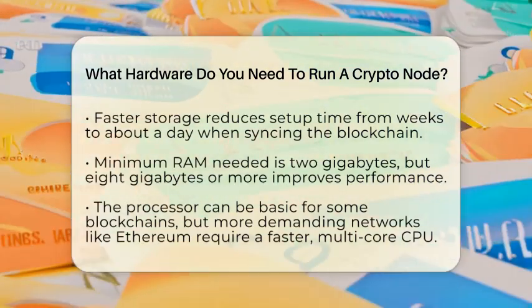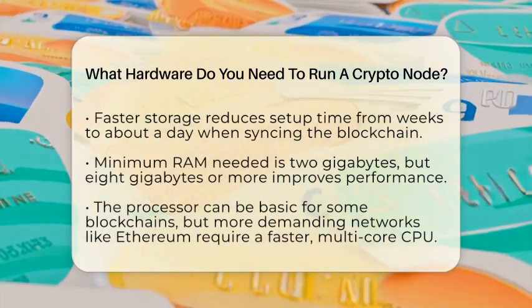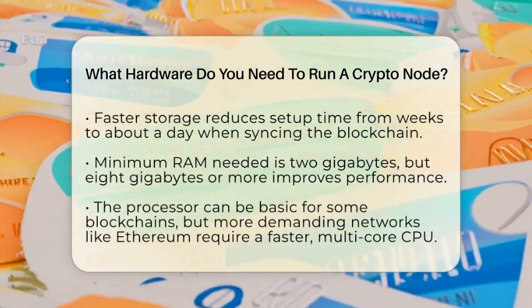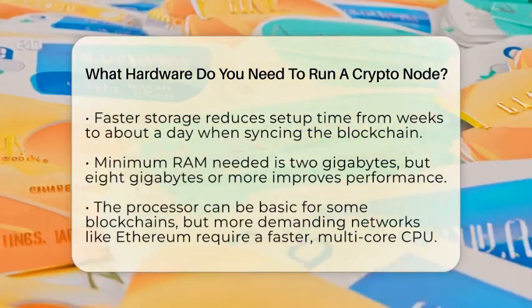Memory, or RAM, is also needed. At least 2 gigabytes of RAM is the minimum, but having 8 gigabytes or more makes the node run more smoothly. RAM helps your computer handle multiple tasks at once, making the process faster and more reliable.